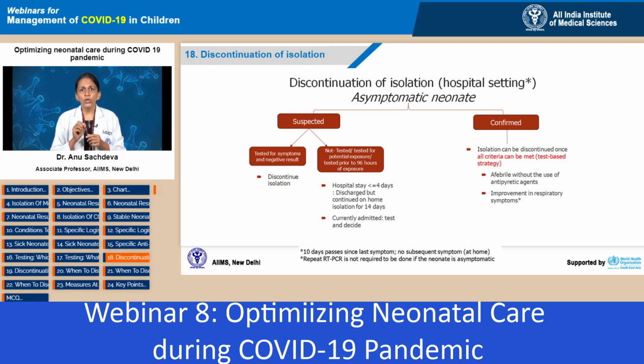However, if you were not able to test, or you were able to test 96 hours prior to exposure, or the baby stay is less than or equal to 4 days in the hospital, these neonates can be discharged, but remember they should be home isolated for the next 14 days. If the neonate is still admitted, better is to test the neonate and then decide the further plan of management.